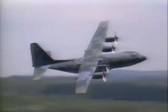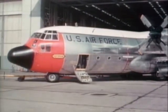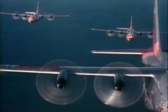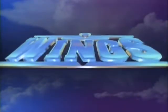Tonight on Wings, take off with the Discovery Channel and the C-130 Hercules. When it was introduced more than 30 years ago, the C-130 revolutionized military airlift. In the Vietnam conflict, its service was invaluable. In both resupply and airlift roles, the C-130 saved the lives of thousands of troops in the field. Although replacements have been designed, none have been able to outperform this legend in military aviation. Tonight, soar high with the Lockheed C-130 on Wings.